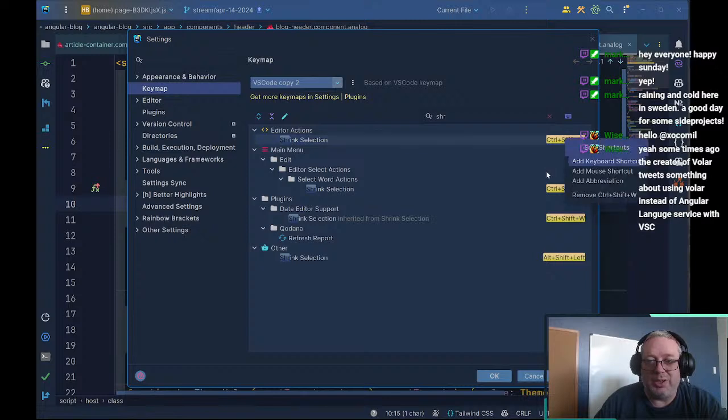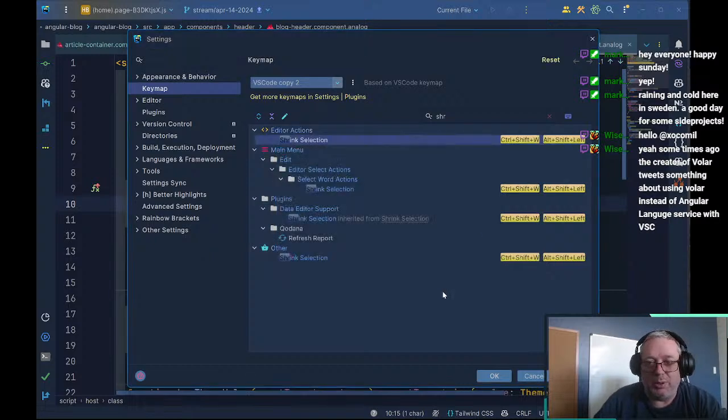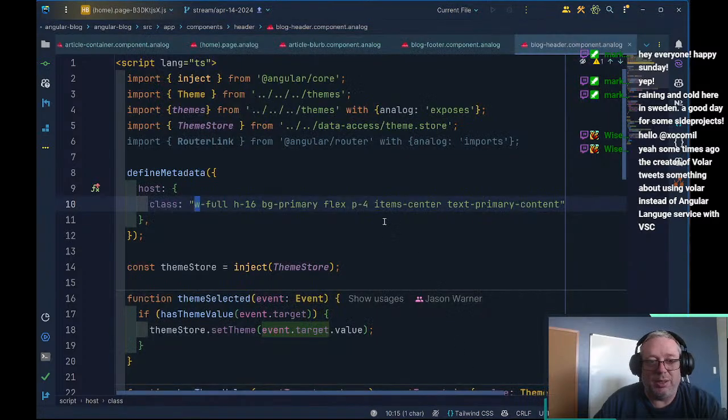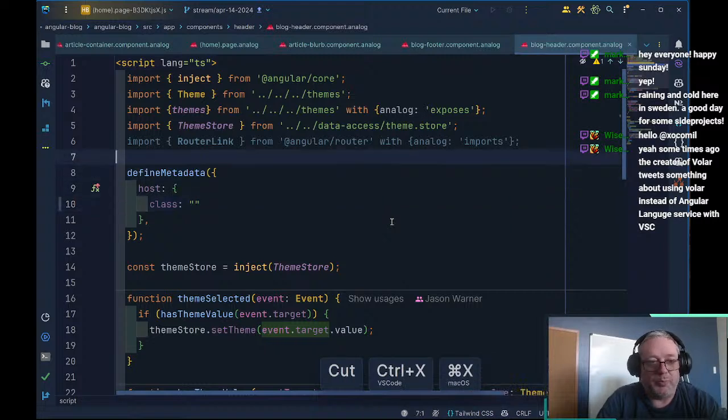So I want to change this. Alt shift left arrow. Move that one, apply it, and okay. So now I should be able to hit that and expand it and shrink it. There we go.